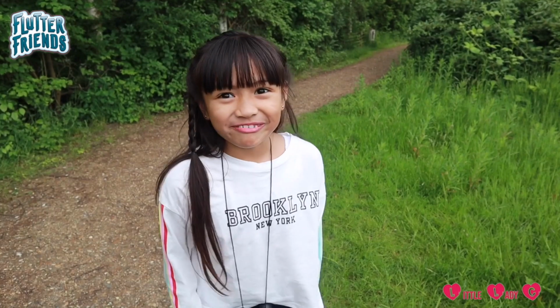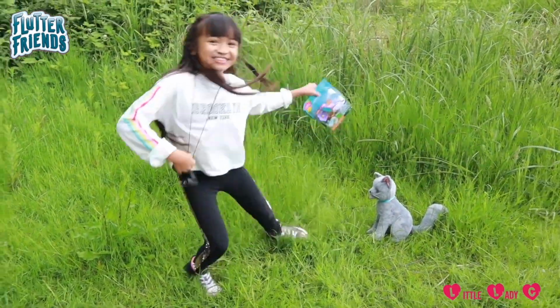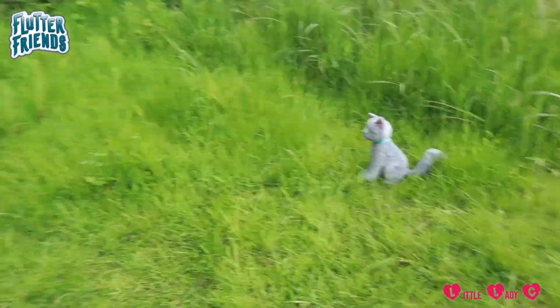Guys, I see another hummingbird, but guess what? It's being watched, so I have to be quick. Go. This one is cool.